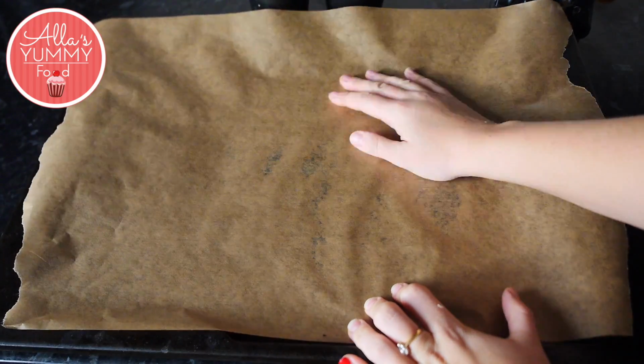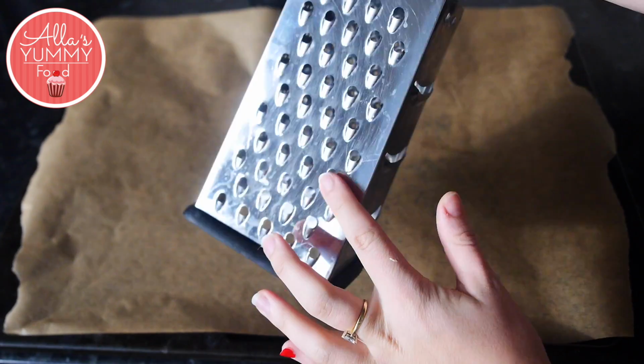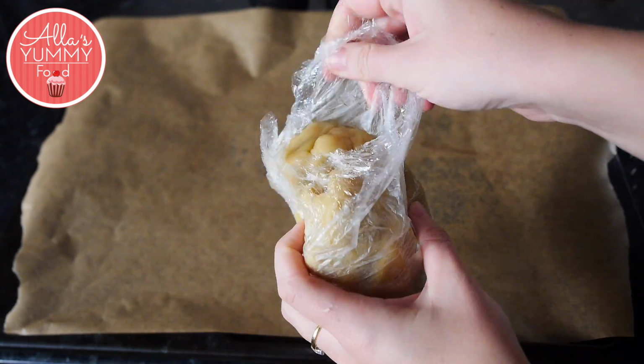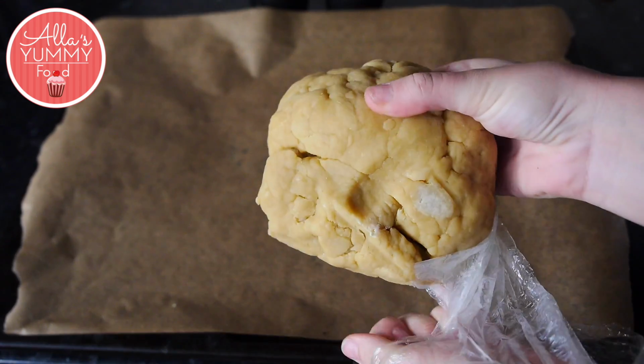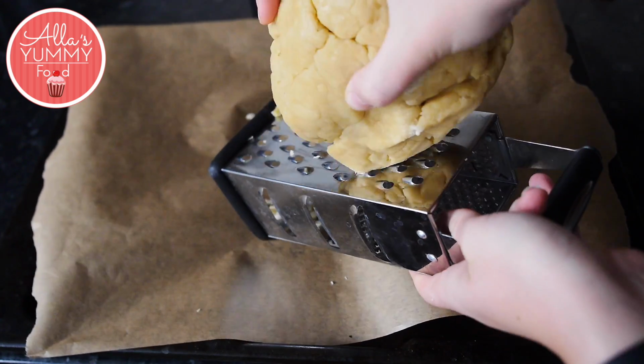Next thing we're going to do is line our baking tray with some baking paper, and I'm going to use the larger grater and unwrap your frozen dough, and you have to work quite quickly because it's easier to grate the dough when it's frozen. And we're going to start by just grating it until it's finished.